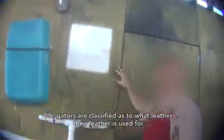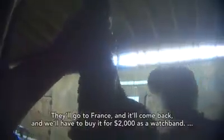Here, the manager of Lone Star refers to the animals as watch bands, as if they were already inanimate objects. They're called watch bands. Okay. Gators are classified as what? Their leather is useful. The size is called a watch band alligator. We'll send it to France and we'll have to buy it back for $2,000 as a watch band. It's not even something that lasts. It's a watch band that lasts like 1 year and you gotta buy a new one. That's why it shows you have money to burn.